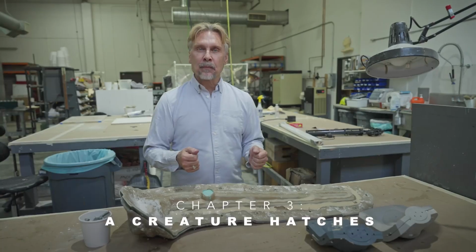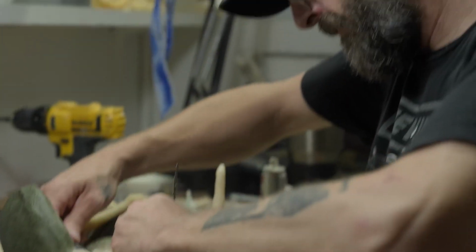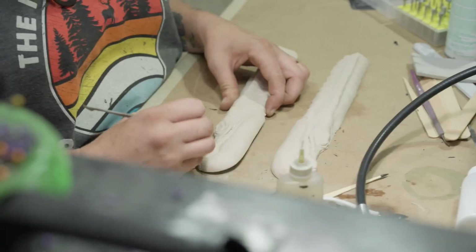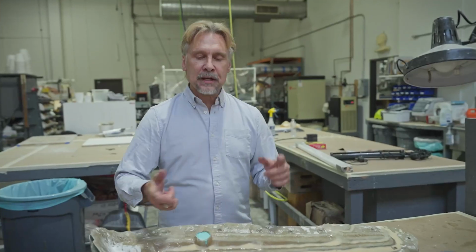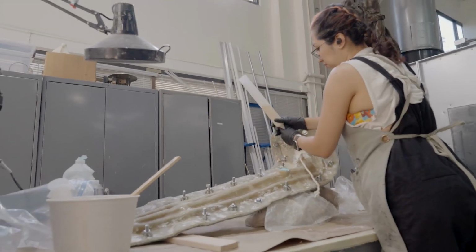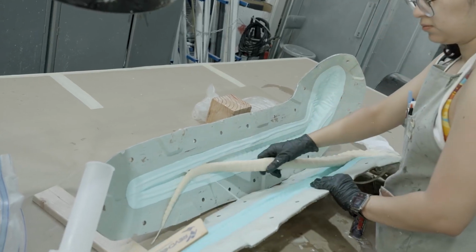There are some things that were made for the Alien facehugger and the chestburster that could be 3D printed, and we could actually make the end-use product right on the 3D printer. But some things need an intermediary step where you have to mold it, and then you have to make a silicone part out of it. We ran all of our tails in that so it would be nice and floppy.